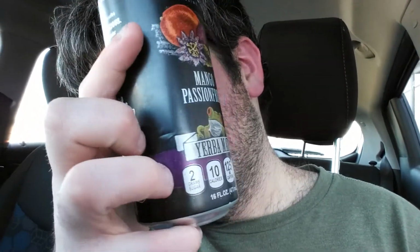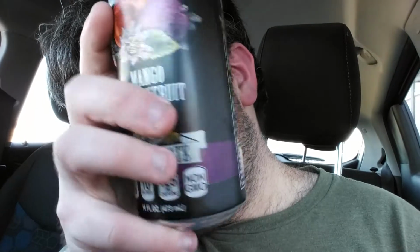Anyway, it has a silver top with a silver tab. The bottom's the production code. Yerbae Sparkling Water, Mango Passion Fruit, and it shows a mango and a passion fruit, some leaves and stuff, and it shows a frog. Yerba mate, 2 grams sugar, 10 calories, 125 milligrams of caffeine, non-GMO. 16 fluid ounces, 473 milliliters. This is the last can they had of this flavor, and it's a little dented. The paint's scraped up a little bit at the bottom.